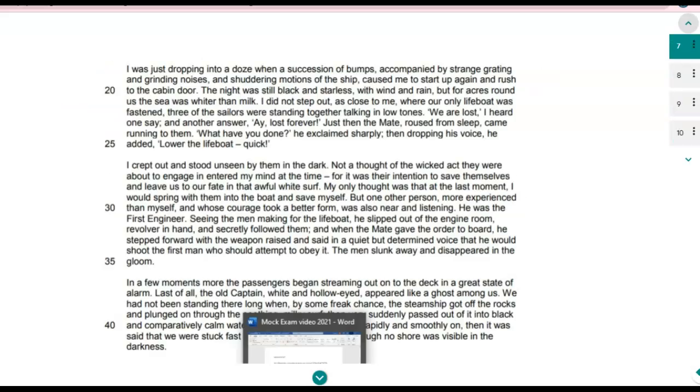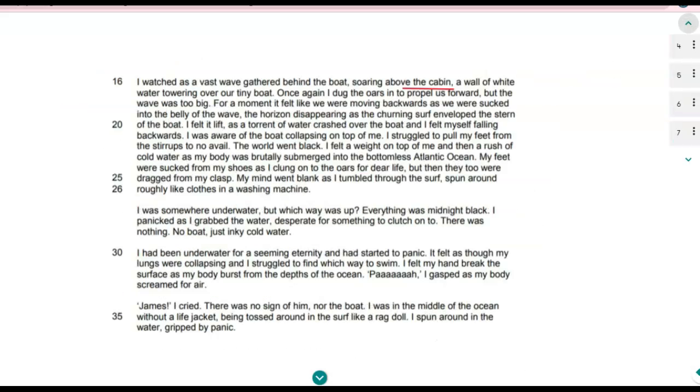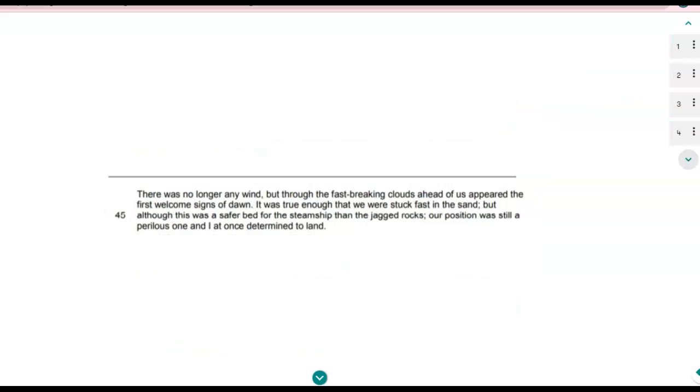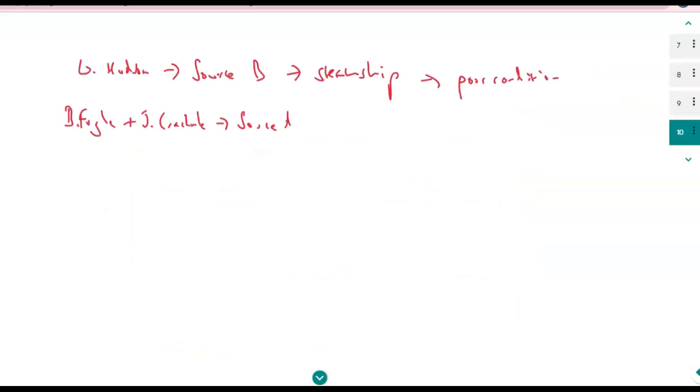Let me just check how you spell Cracknell's name. Don't want to get a name wrong that's been given to you. Yeah, I spelled that incorrectly, so let's just correct that. Cracknell, not null. And it's a new rowing boat. So that's the fundamental difference: in excellent condition.